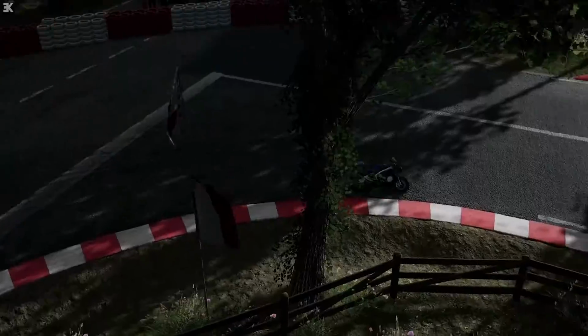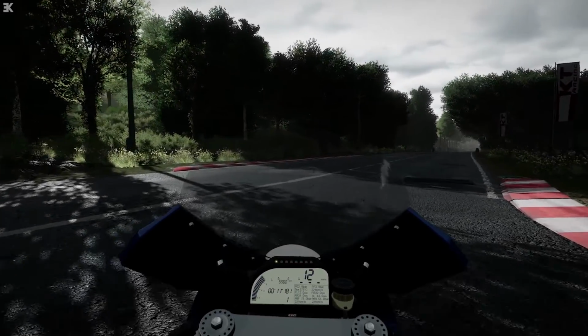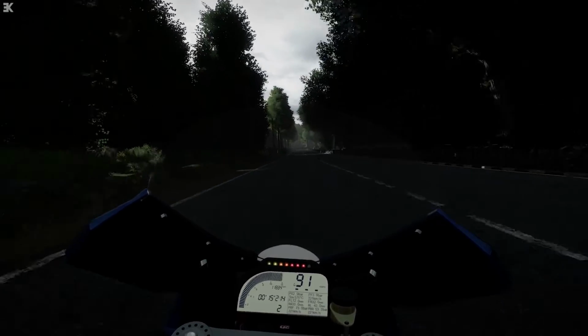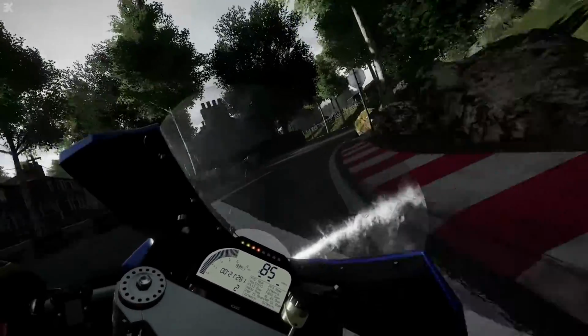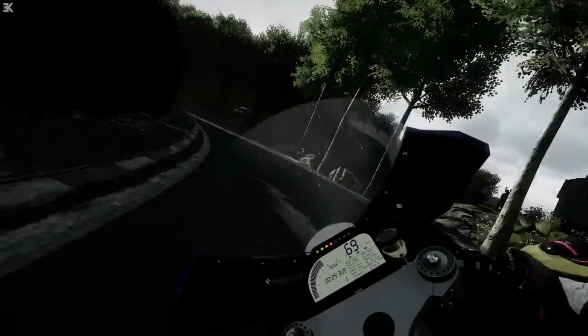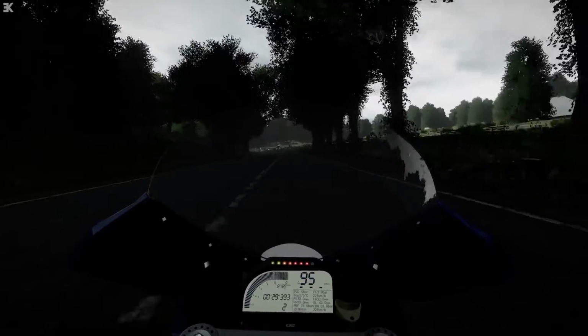Oh, no, rear. Why, rear? Sometimes it does that as well when you change to first. Sometimes it does that. Not all the time, just sometimes. So it makes it even more confusing, the braking behaviour in this game as well, for me. Like, sometimes I can get away with that, sometimes I can't.